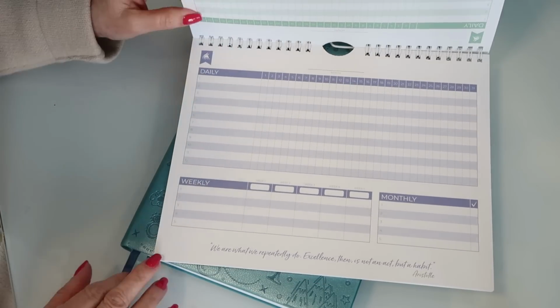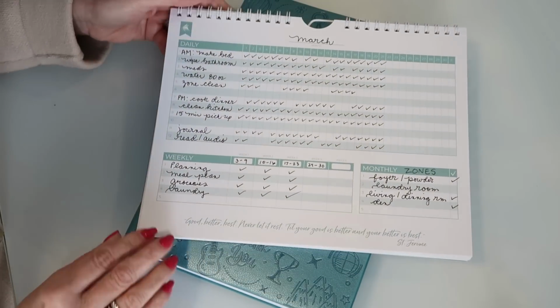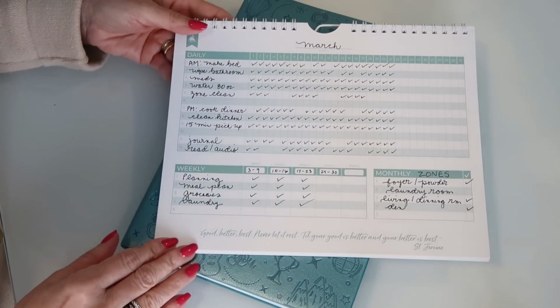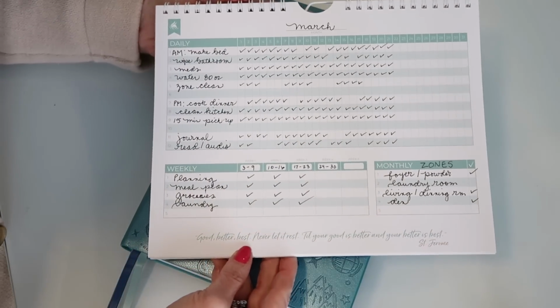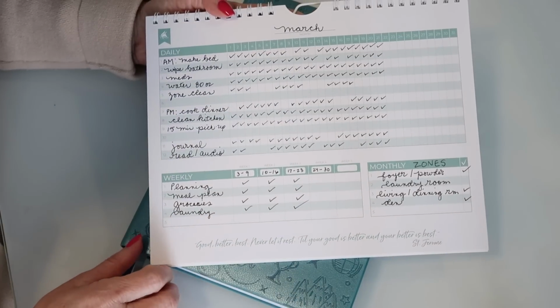I have a list of my daily goals written down along the side of the page. Now, these are just things that we all do. Make our bed, wipe down the bathroom, take my medicine. I also have my PM routine written out here, and I also always include journaling and reading.